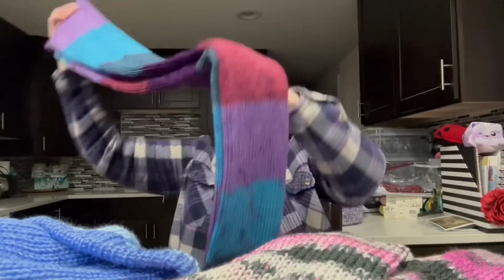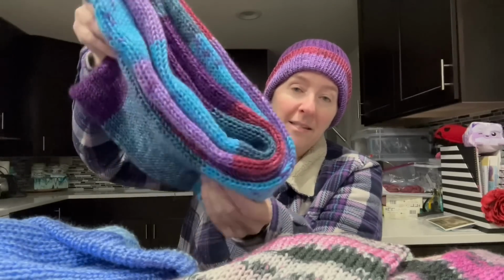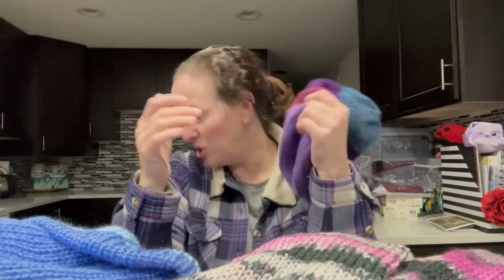So anyway, this is the scarf. It is super, super long. I got a scarf like this out of the rest of that yarn. So that is all I have done on the Addi Knitting Machine, you guys.